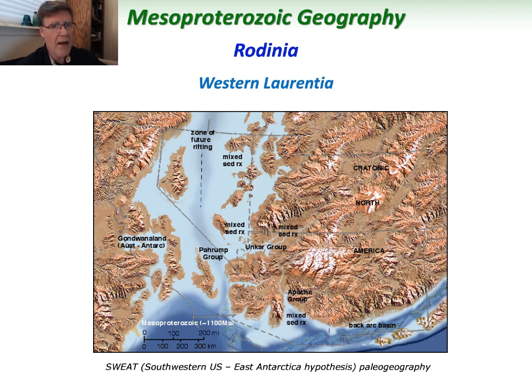Then there was a land mass that basically continued off to the west, and that part of Rodinia is now East Antarctica and Australia. Everything was together, and the theory is that the southwest U.S., East Antarctica, and Australia were once together. This is called the SWEAT hypothesis. Basically, you could walk from Yuma to the west, and there was no Pacific Ocean at the time. It was basically all continent, the cratons that are now Australia and East Antarctica.